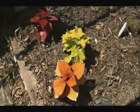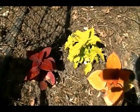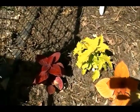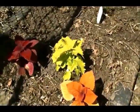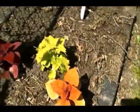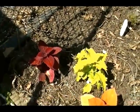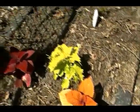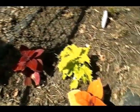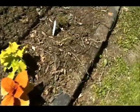Alright, now back in the backyard again. This is Coleus. It used to be Coleus was a deep shade plant and not very colorful and not very interesting. But now they have these bright colors, and the bright colors like bright sun. So that's what they're getting here all day long, and hopefully we'll have a nice colorful corner here.